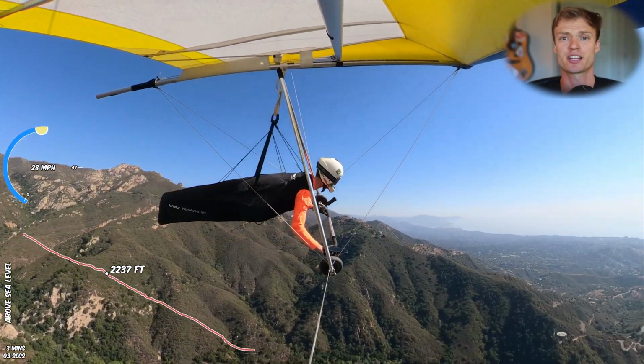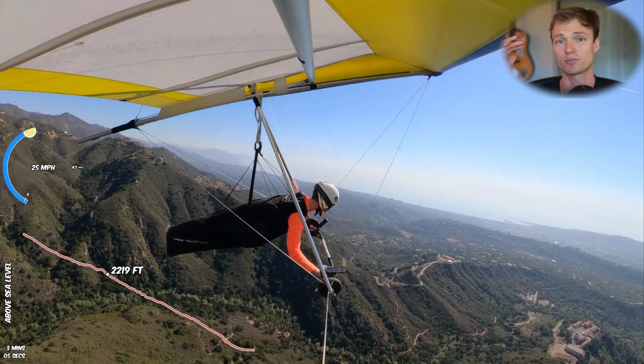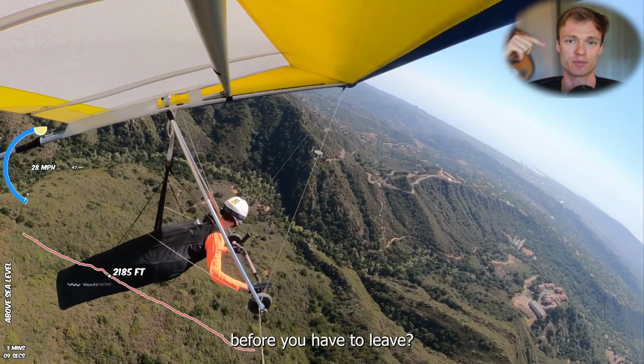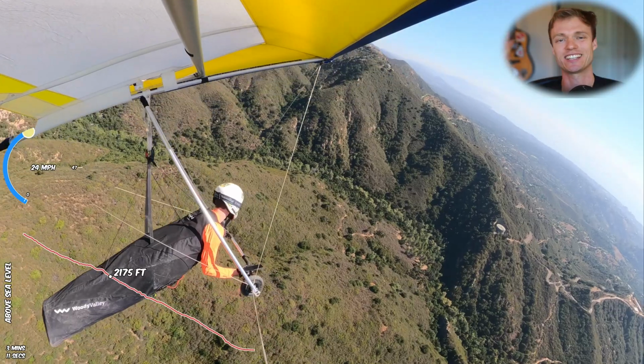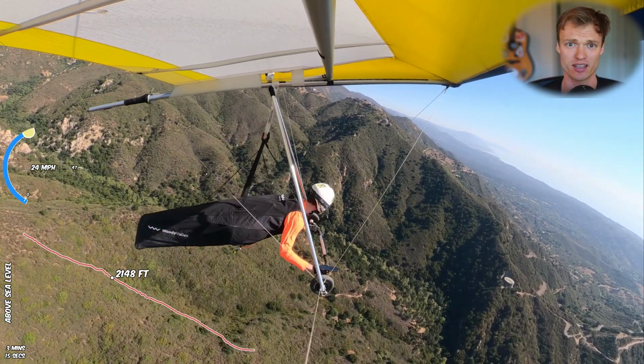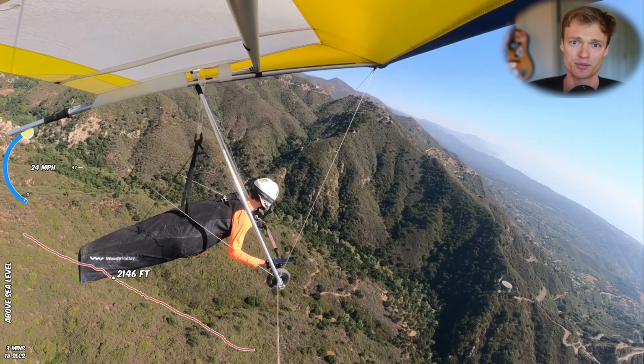So just messing around, doing a couple little turns, trying to see if there's some super big thermal hiding out of nowhere. We saw a couple other pilots flying around, some paragliders before me, and they didn't get anything, so I'm not super hopeful, but I know I have a little bit of altitude, not enough for a 360, but I'm like, okay, I'll explore around a little bit, do some of these waving turns.